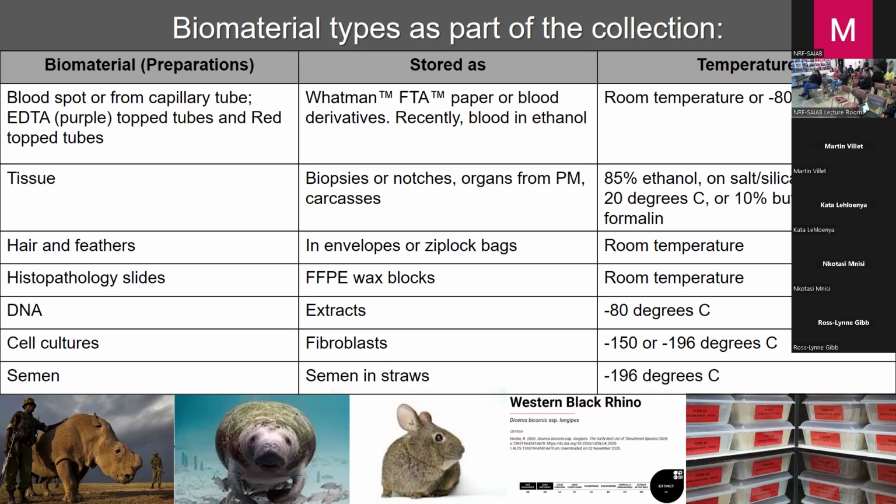We also have cell cultures. These are stored as fibroblasts, so it's a renewable cell line, and these are at -150 or -196°C. And these are collected and stored in quarter cc straws under liquid nitrogen temperatures.